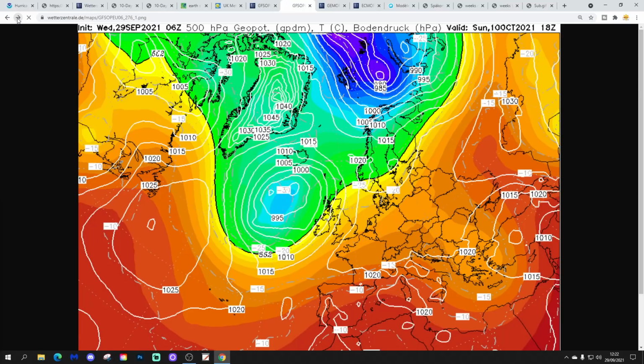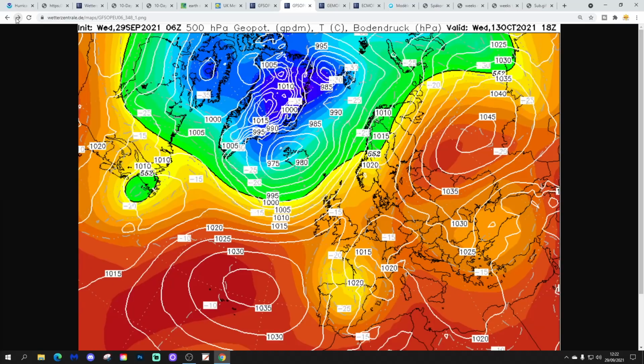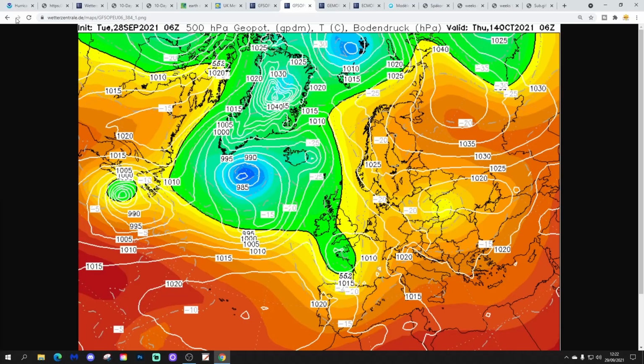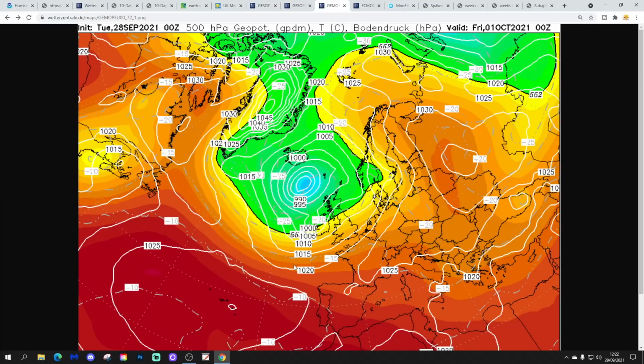Eventually that all pushes through and we just go into a cool, unsettled spell through the second week of October. Try to get some ridges going, but they're struggling really. Although as we get to the very end of GFS 6z, which is the 15th of October, the Azores High is trying to ridge up from the southwest. So that's quite an interesting one for the second half of next week, with the remains of those tropical storms and/or hurricanes quite close to us.